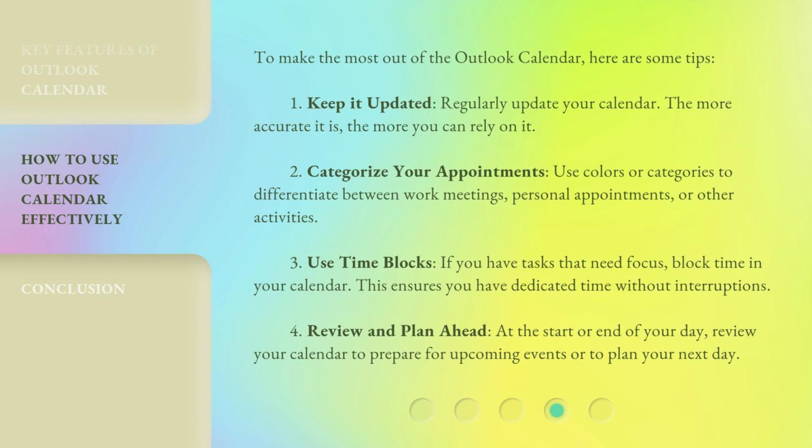To make the most out of the Outlook calendar, here are some tips. 1. Keep it updated. Regularly update your calendar. The more accurate it is, the more you can rely on it. 2. Categorize your appointments. Use colors or categories to differentiate between work meetings, personal appointments, or other activities. 3. Use time blocks. If you have tasks that need focus, block time in your calendar. This ensures you have dedicated time without interruptions.